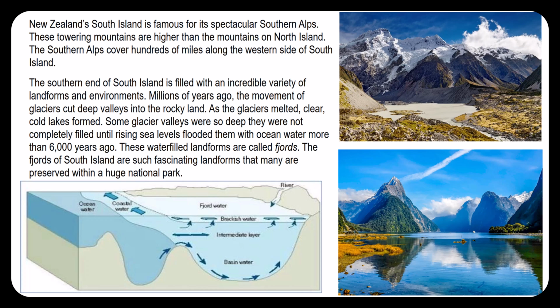Some glacier valleys were so deep they were not completely filled until rising sea levels flooded them with ocean water more than 6,000 years ago. These water-filled landforms are called fjords. The fjords of South Island are such fascinating landforms that many are preserved within a huge national park. And you can see the fjords pictured bottom right, and also how a fjord is formed right here with this diagram.